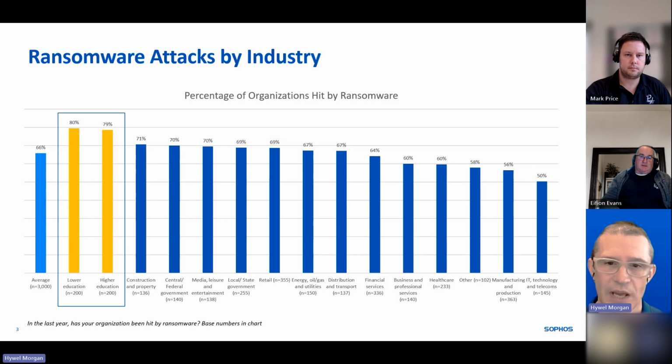If you look at this, education is actually reporting the highest rates of ransomware attacks across all the industries that we looked at. And by the way, for definition here, we use two terms that aren't really used in the UK very much: lower education and higher education. Lower education is up to the age of 18. Higher education in this term is above the age of 18.